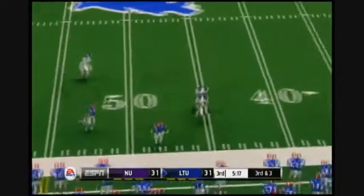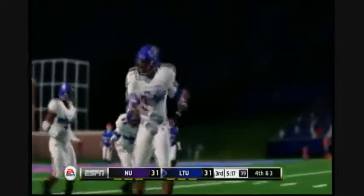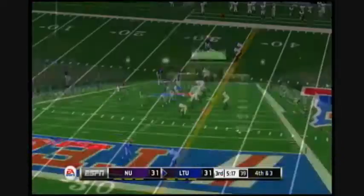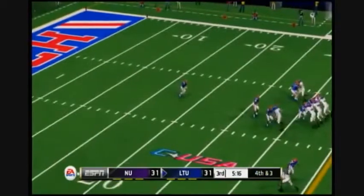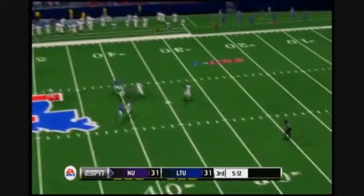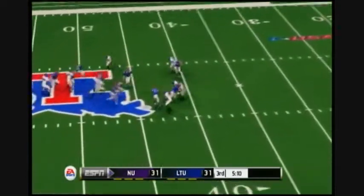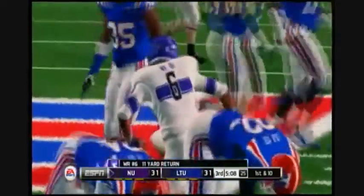Quick throw. And they're going to have to bring on the punt team. The defense held their ground on that play. The quarterback just wasn't able to find any open receivers. He's taken down at the 45-yard line.